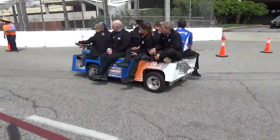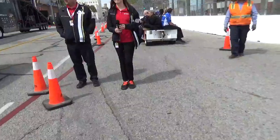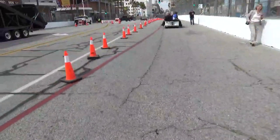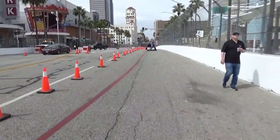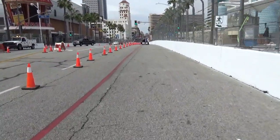Scott Dixon, Felix Rosenqvist here, talking with Chip Ganassi. We have Nate from IMSA. Hey, Nate. All right, so we have the Chip Ganassi Racing teammates up there on the golf cart right there, on the Taylor-Dunn or whatever they call it. So we're heading down here.